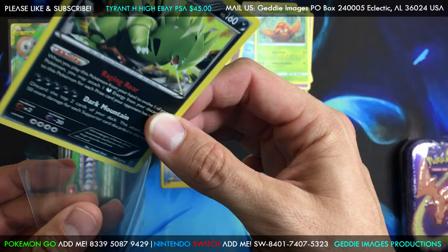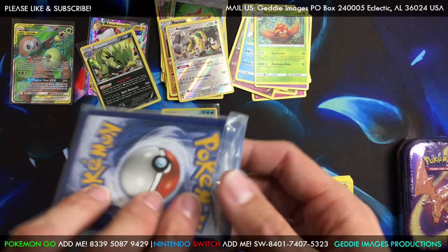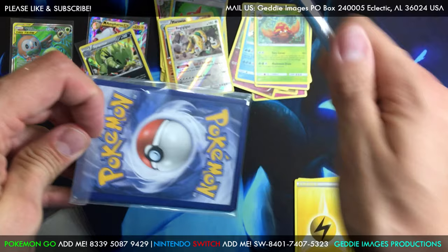pull there. All right, last custom pack, guys, and top one boost packs got some color. Let's see what we can do in this one. This one's just kind of taped. Right there.